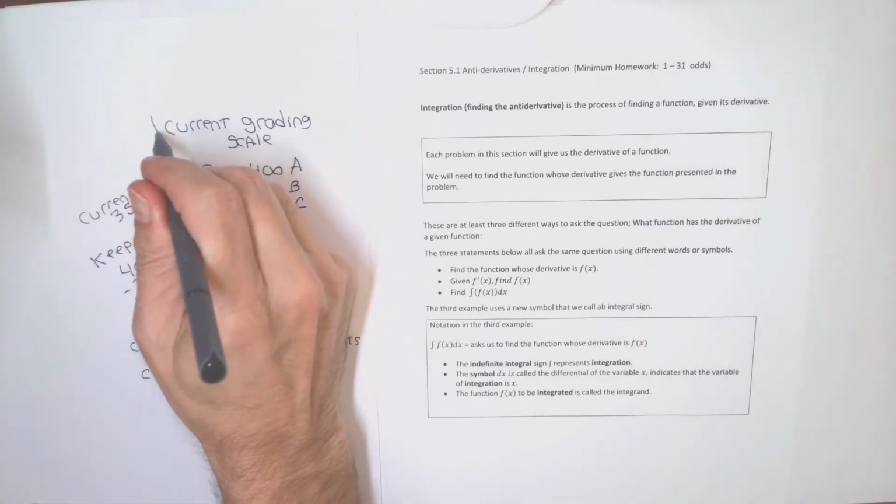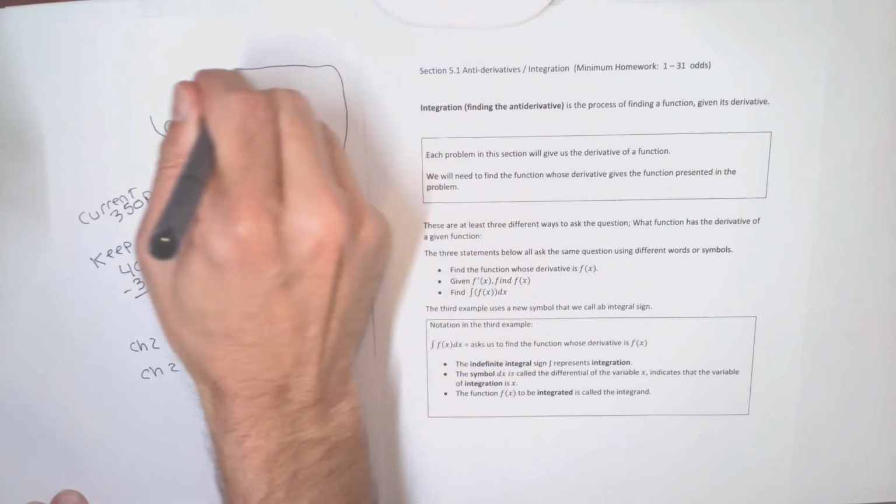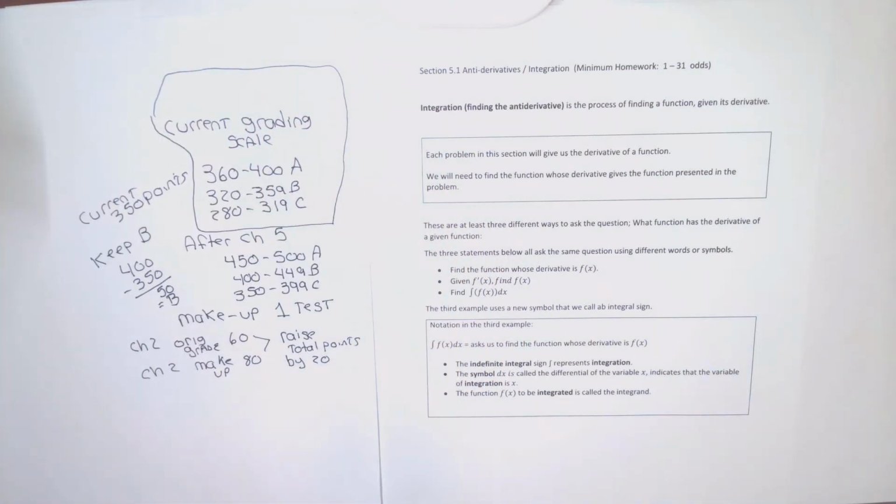After the Chapter 4 test, this is the grading scale that everybody should live with. We've had 4 100-point tests so far this semester. Each test is worth 100 points. That's why the top of the grading scale for the A is maxed out at 400 points. That's the maximum total points. So if I was giving grades today, this would be the grading scale I would use.